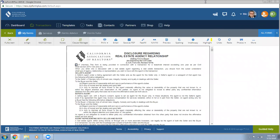Okay, so now if you have a ready, able, and approved buyer, then we have to move into the purchase agreement. When you go to your computer and pull out from the zip forms, you will see a package already made by CAR, and the first disclosure that you will see is the real estate agency relationship.